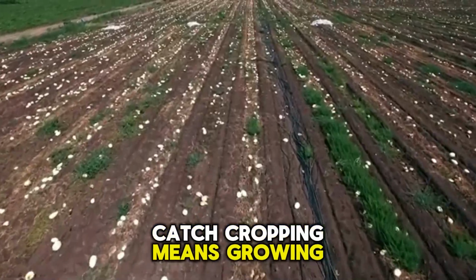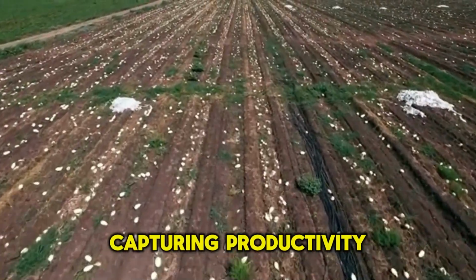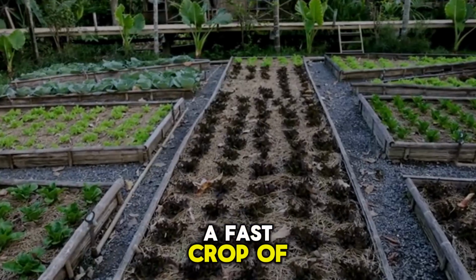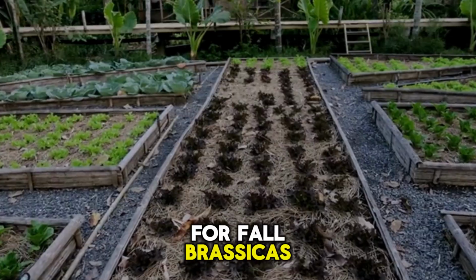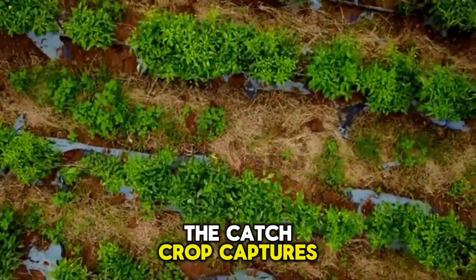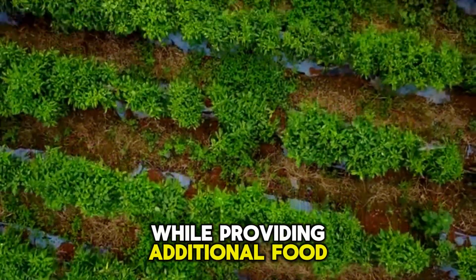Catch cropping means growing a quick-maturing crop between two main crops, capturing productivity from time that would otherwise be wasted. After early peas finish bearing in midsummer, a fast crop of lettuce or radishes can mature before the ground is needed for fall brassicas. After harvesting early potatoes, quick beans can produce before frost. The catch crop captures nutrients that might otherwise leach away while providing additional food.